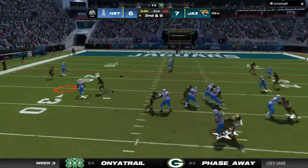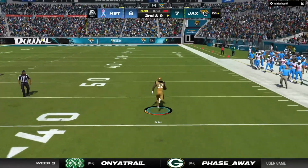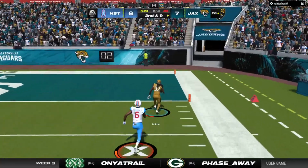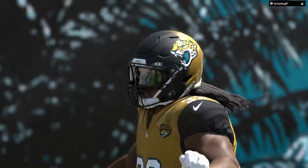Now Lawrence. Oh, he tries to force it in, and it's intercepted. Picked up by Nick Bolton, and he will take this one home. It's a touchdown.